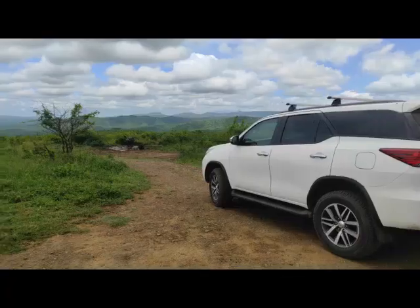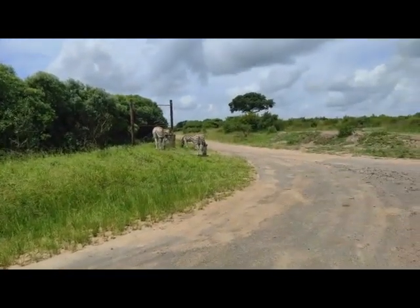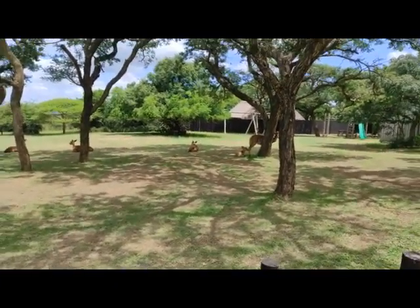Let's see how many different types of animals we can find. Number one. Number four. Number five. We also saw a kudu and an elephant for number 5 and 6, and number 7 is an inyala.